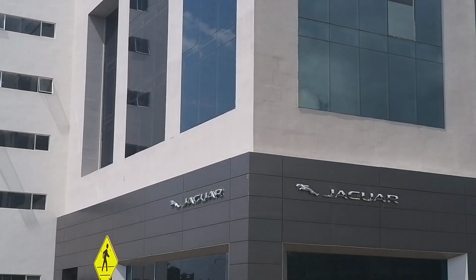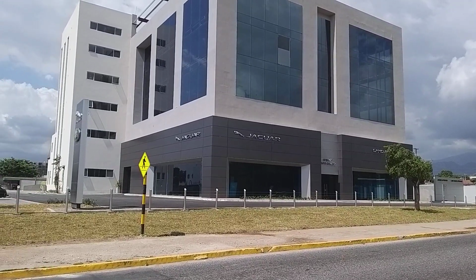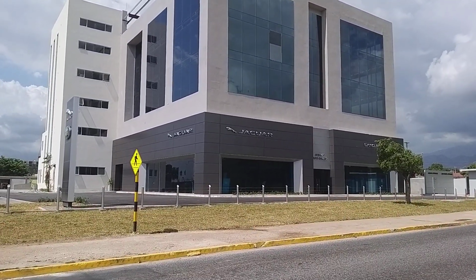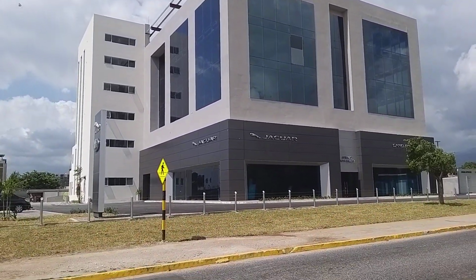The cost is 17 million US. It will be a state-of-the-art showroom from the Stewart's Automotive Group, and the car brands will be Jaguar and Land Rover.